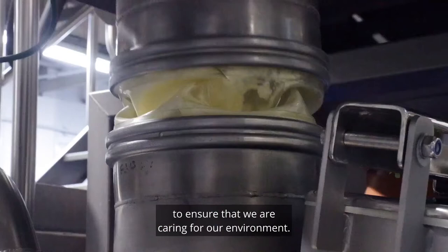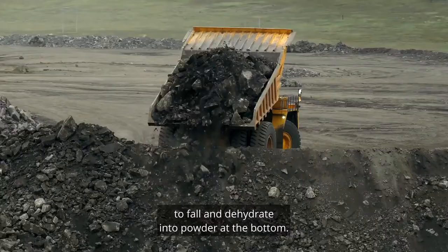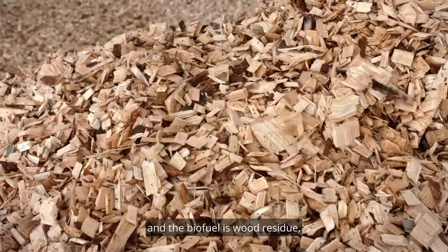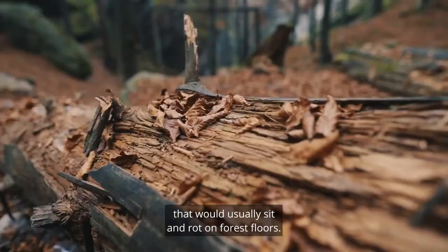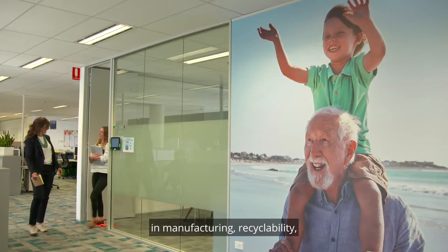The key ingredient in dairy spray drying, turning milk to milk powder, is steam. Water in these pipes is heated, which pumps up the temperature in the massive towers where milk is sprayed from the top to fall and dehydrate into powder at the bottom. Using coal or LPG to heat the water is the current industry standard, but Danone's biomass boiler sets a new benchmark. And the biofuel is wood residue, wood from local sustainable forestry that would usually sit and rot on forest floors. It's a sustainable system that illustrates how Danone is striving to be the best they can be in manufacturing, recyclability and regenerative agriculture practices.